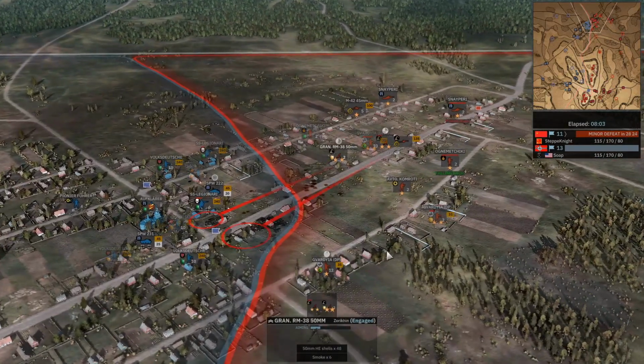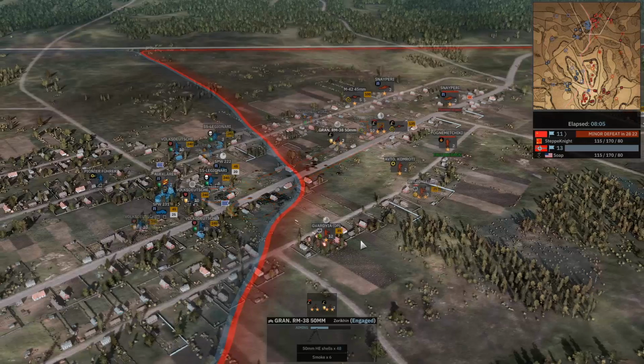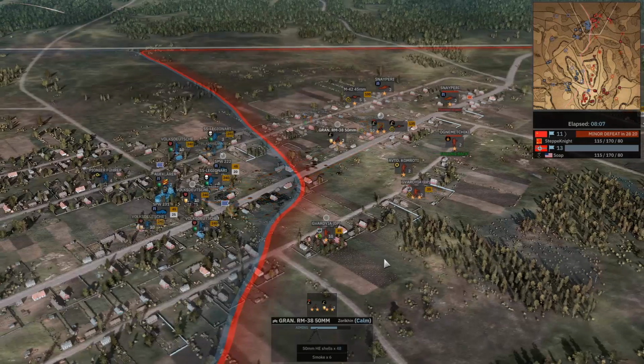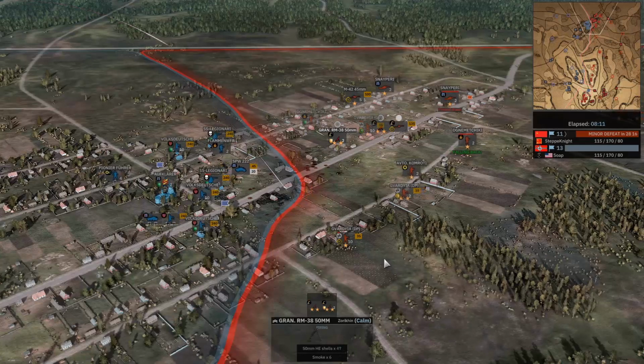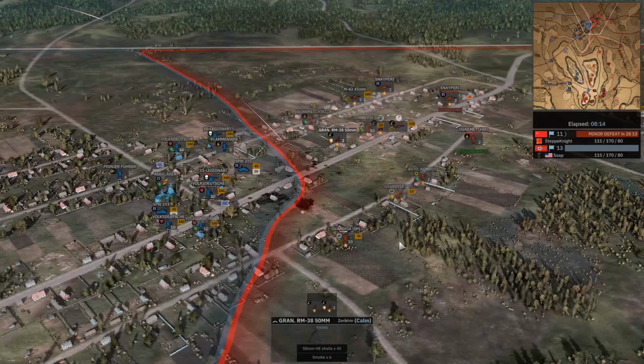Yeah, it's going to be curious how hard Soap does decide to invest into his northern push, because usually we see time and again, if you can get the two flags in the center part of the town, that's usually a pretty good win.